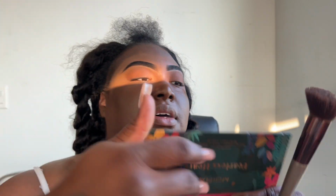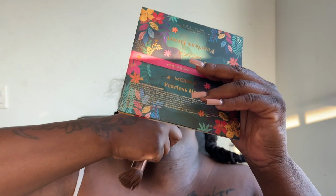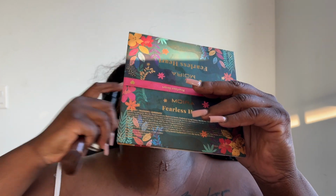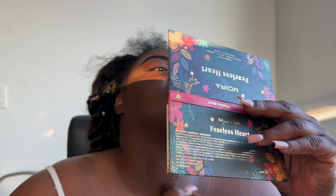I need to be able to see, so I'm gonna use this. It's important to get up under that double chin, honey, because you don't want a crease up under.